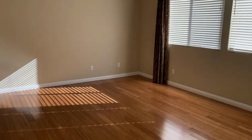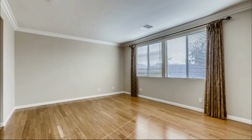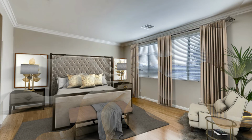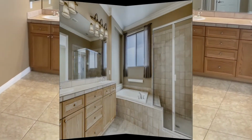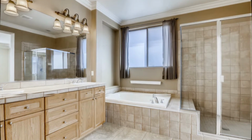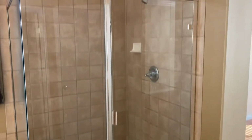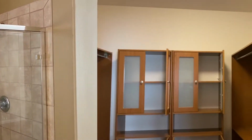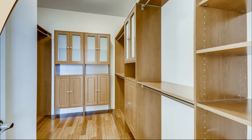As you make your way into the master bedroom, all of the bedrooms have bamboo wood floors, window covering and blinds throughout. The master bathroom has dual sinks, a separate tub, and a separate shower. Within the master bathroom is the walk-in closet with custom inserts.